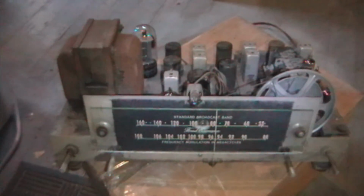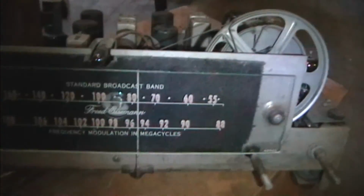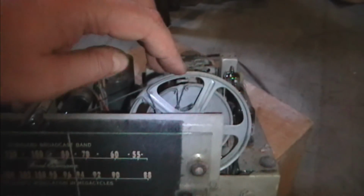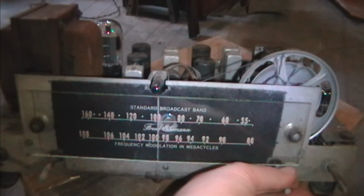I spent a little time cleaning up the chassis and the tubes, and especially the dial glass. It's looking a lot better now. I also cleaned and lubricated the bearings on the tuning capacitor and the pulleys, so the tuning is working fairly smoothly now.